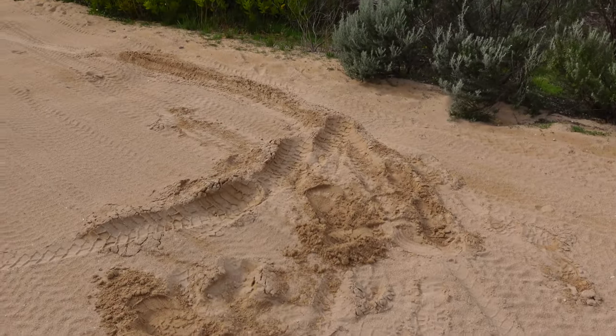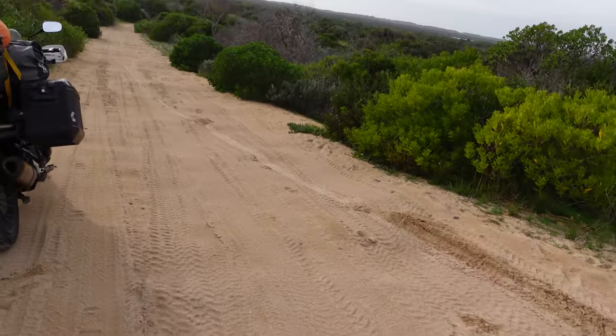I think I might have bitten off a bit more than I could chew with this hill. Got softer and softer and bumpier. Looked pretty good at the start, but anyway, I've done a tactical retreat, which was a bit of a pain in the ass. But anyway, back down the hill.